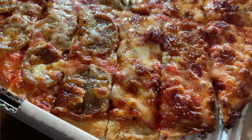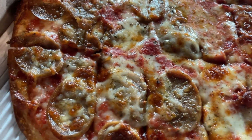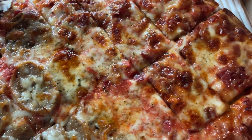Really nice looking. Yeah, this is what I was expecting. Pretty good sausage. Flavor packed in that sausage. Yeah, this might be the best part of the pizza we've had so far, I think. I'm just thinking of the combo that we're definitely gonna get next time. The sausage and the pepperoni. Oh yeah, pretty good. Bit of bacon.